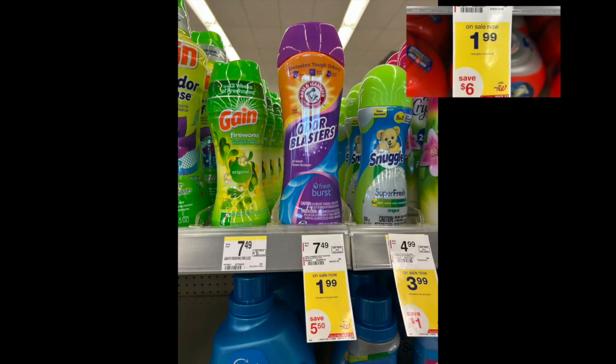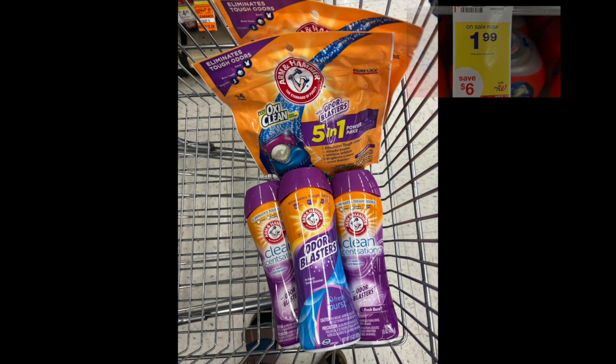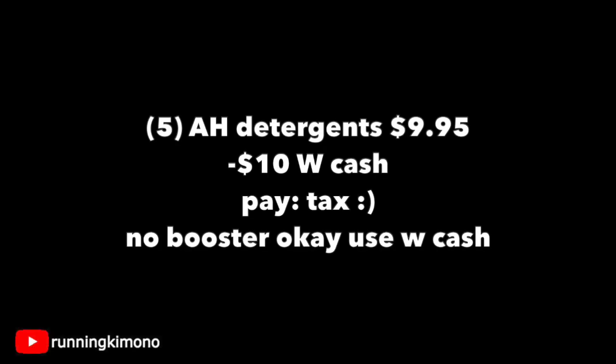Okay, now we have the Arm & Hammer at $1.99. We haven't seen this price in probably a couple of months, so this is stock up time for the liquid detergent pods or the scent booster. So I got 5 of them, just a mix and match for me. So 5 of them is $9.95. I used $10 in Walgreens cash and paid down the tax with a little smiley face. Not using a booster with this, so yes, I can use my Walgreens cash or store register rewards.